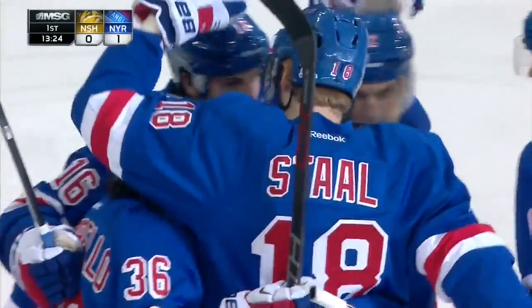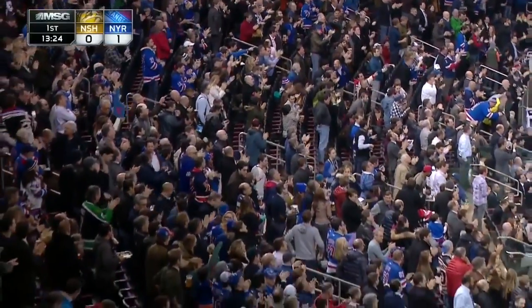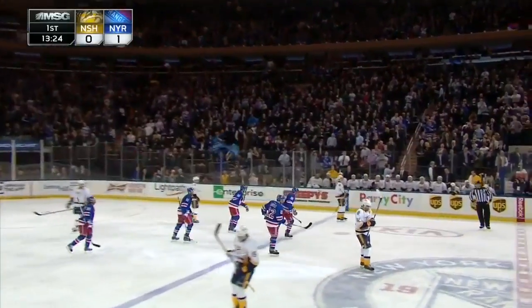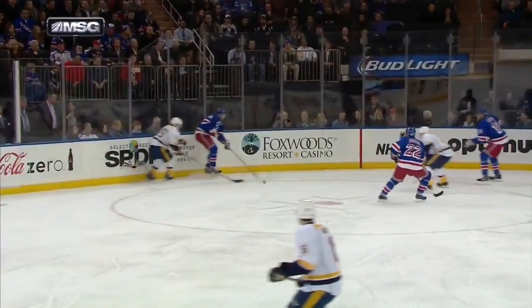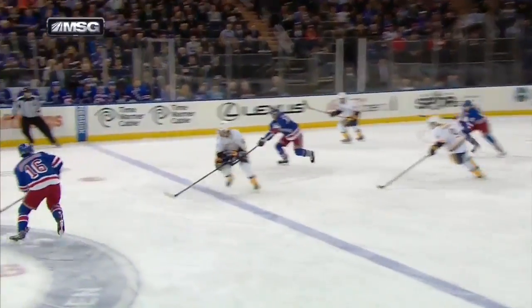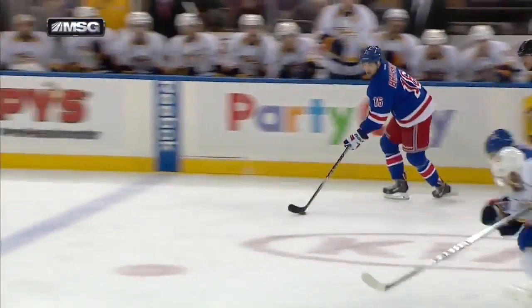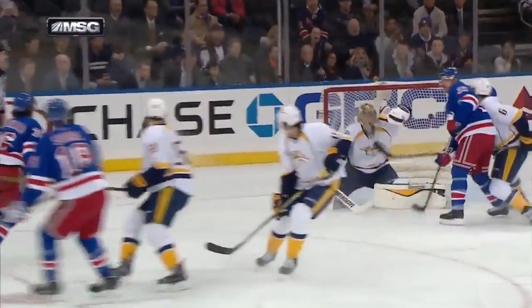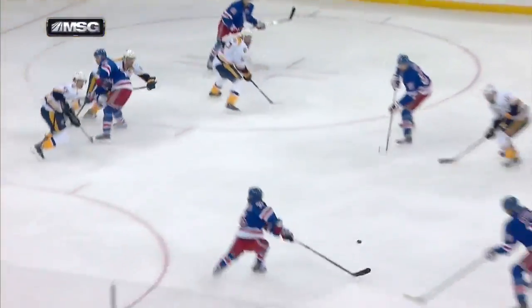I don't know if that pass was intended for Mark Stoll. No. But it made it through. Right. And he cashed it in. It was intended for Nash. It was a really, really good play by Dan Boyle. He makes a defensive play, and then he moves the puck up and joins the rush. Now they have to stay with Boyle, so that leaves Nash open right there. Goes over his stick. Zuccarello touches it, and Stahl finishes it.